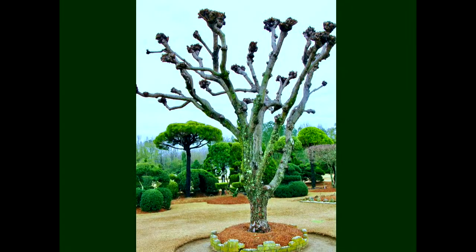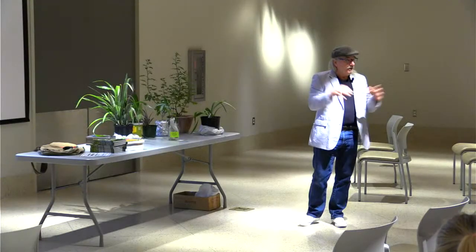On the other hand, you see something like this, again, in a Japanese temple. This crepe myrtle has been pruned for probably 250 years. It's called fist pruning. Like the other thing is called floating clouds, this is called fist pruning, and it's been done forever as an art form. You know, topiary? Topiary is just shaping stuff up.